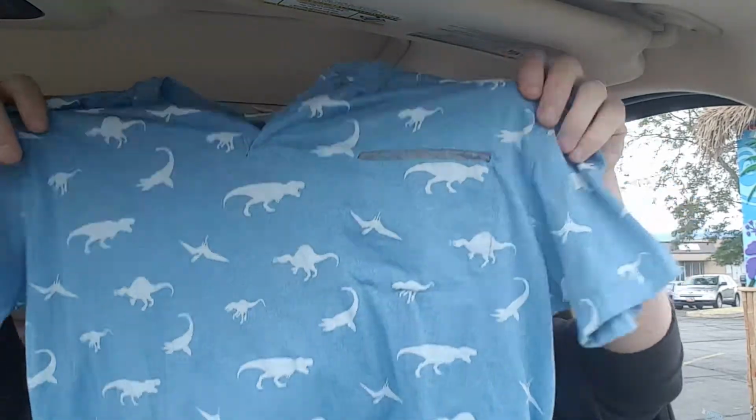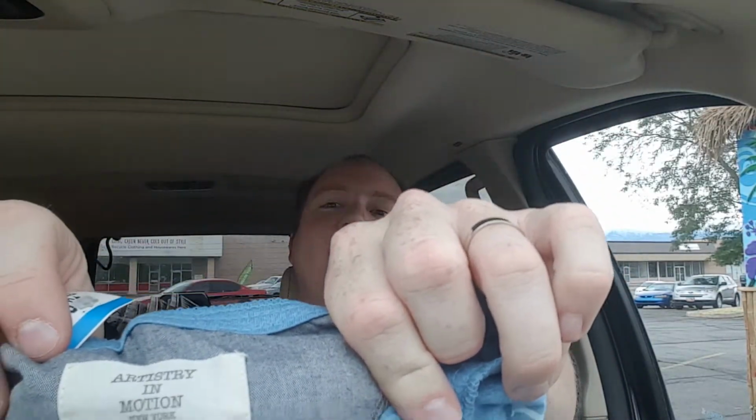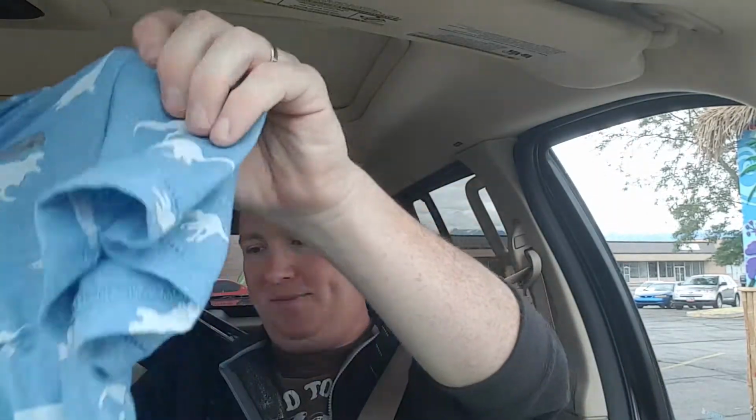Got a little bit out of my comfort zone, because with men's clothing I'm still generally buying stuff I would wear, and I'm generally looking only in my sizes. This is in my size, but it's not something I would wear. So this is an extra large shirt made by Artistry in Motion, and this tends to be one of their more popular patterns, it appears, with the dinosaurs. Maybe it's a hipster thing, I don't know, but a bunch of them had sold with this pattern in the last few days again, so I figured I'd give it a shot.